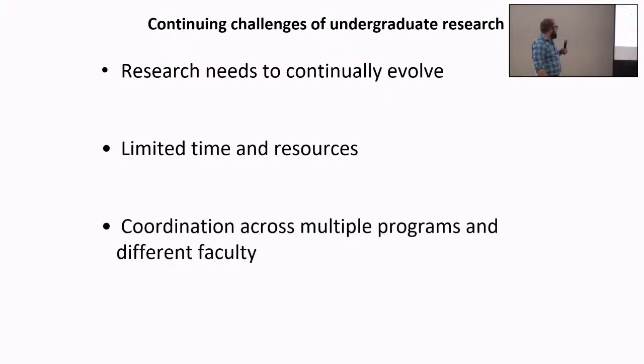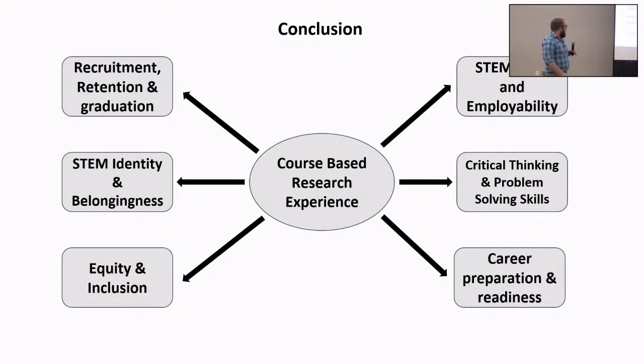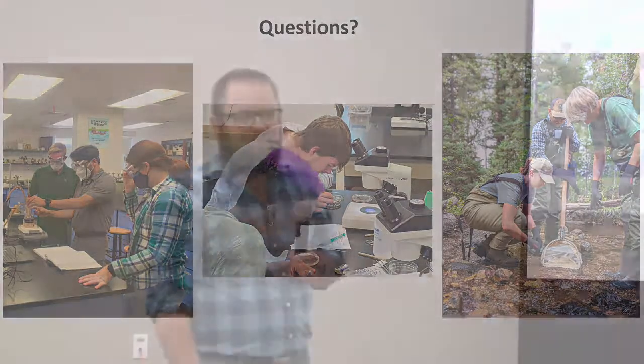Doing this across multiple programs with different faculty just means more coordination and more communication that we have to do to make this work. And then there's the ongoing challenge of taking what we've done with grant funding and institutionalizing it, making it permanent, making a lasting change here at Adams. So, in conclusion, this is everything we are able to offer to students here with these course-based research experiences. I think we're pretty much out of time here, so maybe we have time for a question or two.